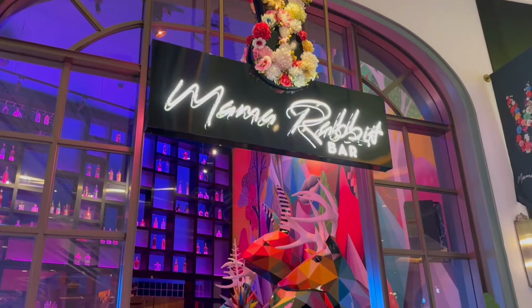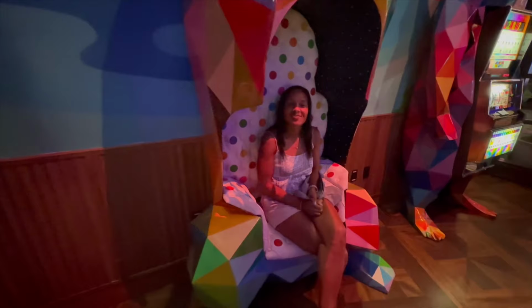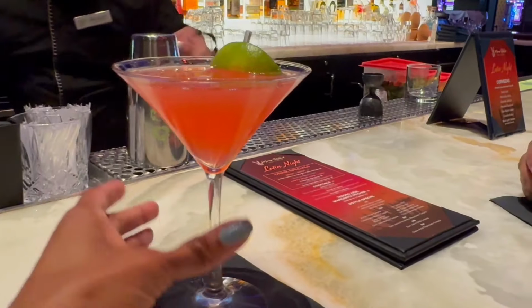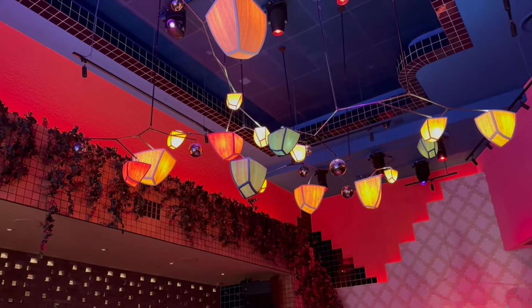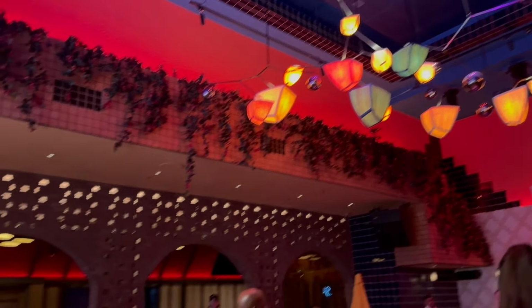It was only about 9:45 and we weren't ready to turn in yet, so we headed back to Park MGM and stopped at Mama Rabbit's for a few drinks. Usually they'll have a DJ, but Thursday night was Latin night and they had a live band.